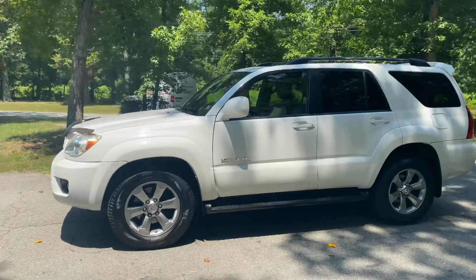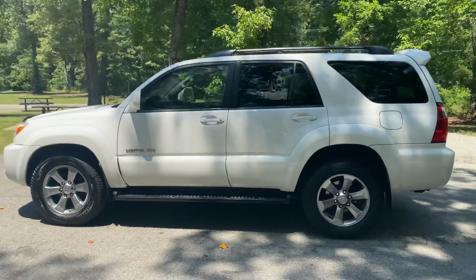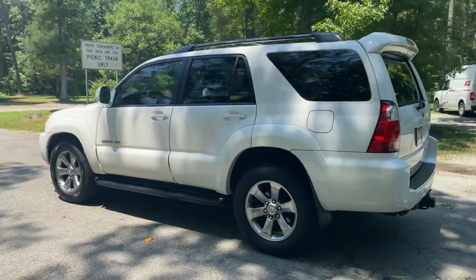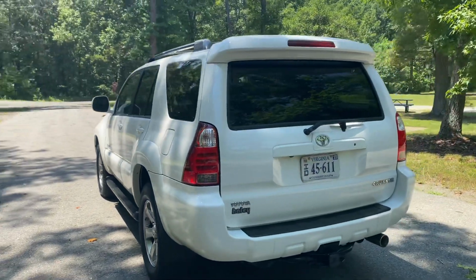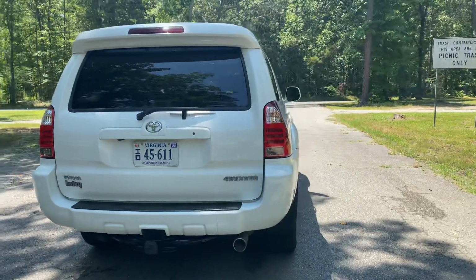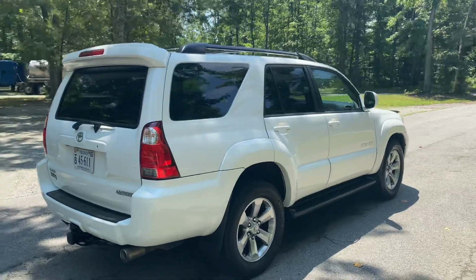This 4Runner is absolutely pristine in every way. Inside, outside, undercarriage, drivability. Every single panel on this 4Runner is the original panel. Navigation, backup camera, heated seats, leather, sunroof.